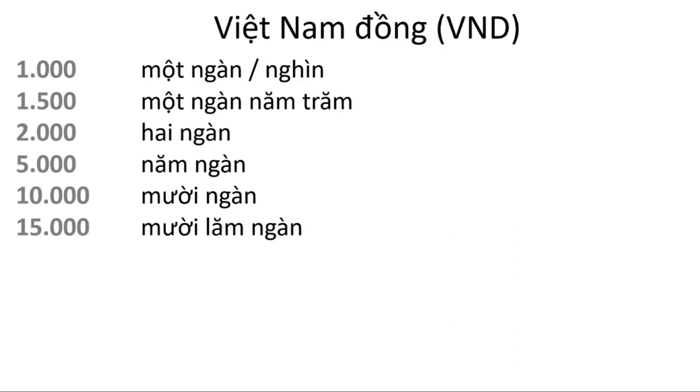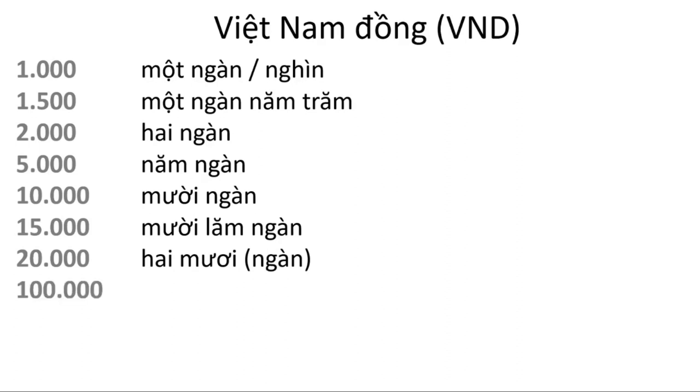Hai mươi. Now, at this point, we're obviously not referring to 20, because 20 dong doesn't exist, and you can't buy anything with it. So from this point onwards, the ngàn is generally left out for brevity, although it's still optional. Một trăm, năm trăm, một triệu.